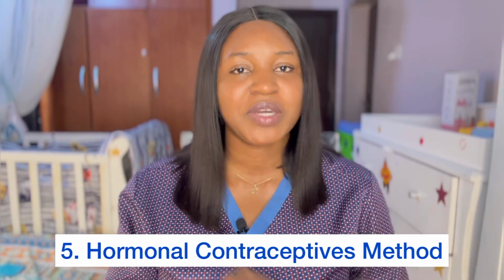Number 5 is hormonal contraceptive method. When you start taking hormonal medications newly, you tend to start experiencing skipped period and irregular cycle, which is normal because you just introduced new hormones into your system and your body needs time to get used to these hormones. So guys, if you take the test at this point, you are definitely going to get a negative test result because you are not pregnant but reacting to the hormonal medications.